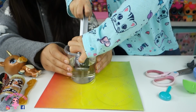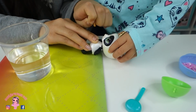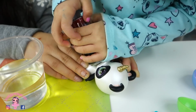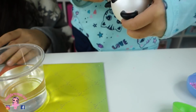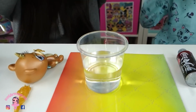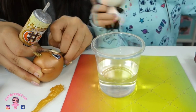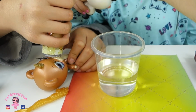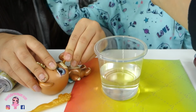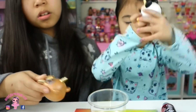Ooh, good job. Okay, ready? Panda, you ready to be fed some cherry cola? It's going to be Coca-Cola. Ooh, you can hear it in there. Shake it. Okay, how long do we shake it for, Sophie? One minute. Good job. Shake, shake, shake. Ready?